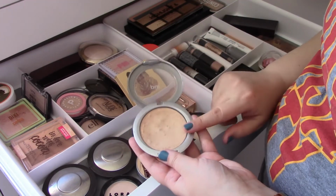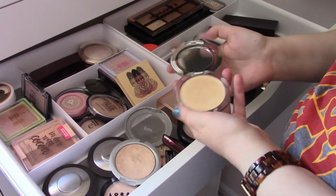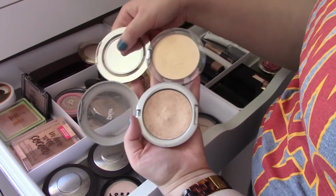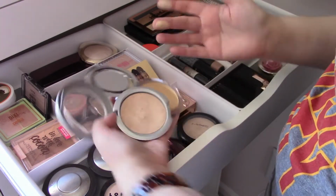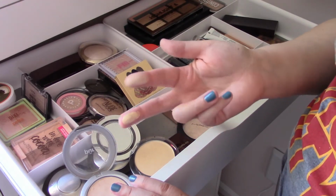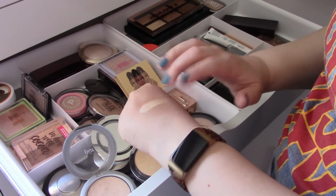But they changed the formula of this. I have it right here. I'll show you. I finally went ahead and bought it. Look at the difference. You can see that right there. There is a huge difference. Let me swatch them. Even the texture feels different. Look at that difference there. This is like a beautiful candlelit light, and this is like straight up gold.